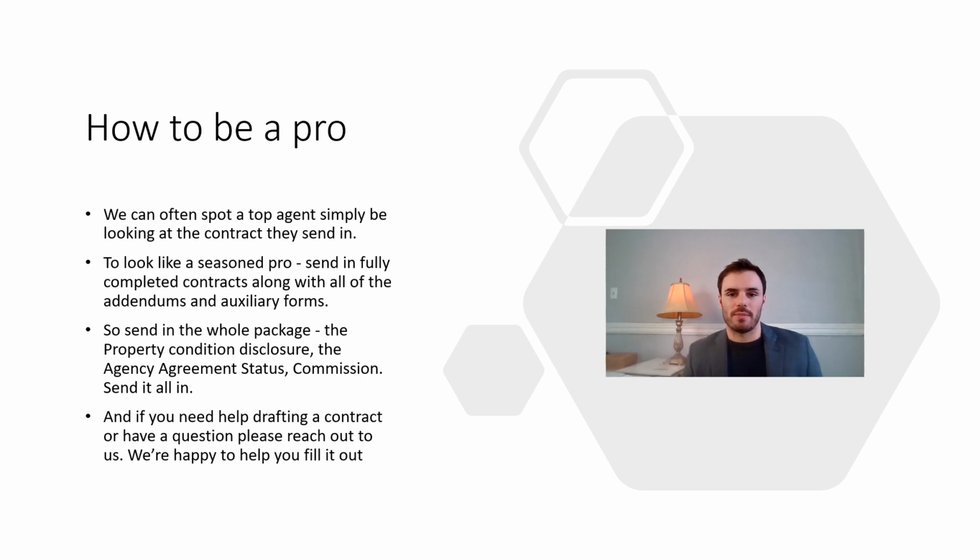Going along with that, make sure that you actually draft all the appropriate addendums and that they're signed in the proper places. And as always, if you need any help drafting anything, or have any questions, we are experts on contract drafting. We went to school for it, we've been doing it for years, we know what we're doing, and we'd be happy to share anything that we know and help you draft a contract or any addendum or amendment.